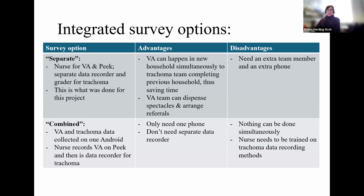And in terms of costings and the analysis done for the combined integrated option, we calculated the cost if a cluster could be surveyed in 1 day of fieldwork, so that's the normal trachoma prevalence survey practice, as well as the cost if the teams had to come back a second day because it wasn't possible for one recorder to do both trachoma and eREC for a cluster in 1 day of fieldwork.